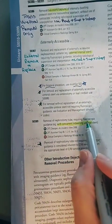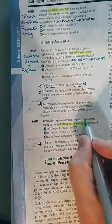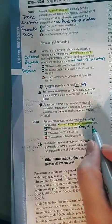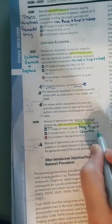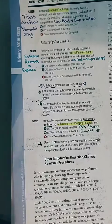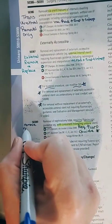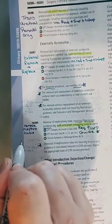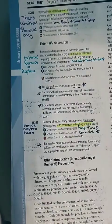This one requires fluoroscopic guidance, meaning it's not included in this one. So you've got to be sure and add that one to this. So we're going to write requires fluoro. A little star there. Alright, use purple. Blue, okay. So we're going to remove nephrostomy tube. Now, what happens?